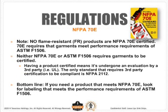One more quick thing to note, because we get the question all the time: is this garment 70E certified? Because NFPA 70E is not a garment standard, there are no flame-resistant or arc-rated products that are NFPA 70E certified. 70E does not specify garment performance requirements, but rather it requires that garments meet the performance requirements of ASTM 1506. So you'll actually see that in 70E. Also, neither NFPA 70E nor ASTM 1506 requires garments to be certified.